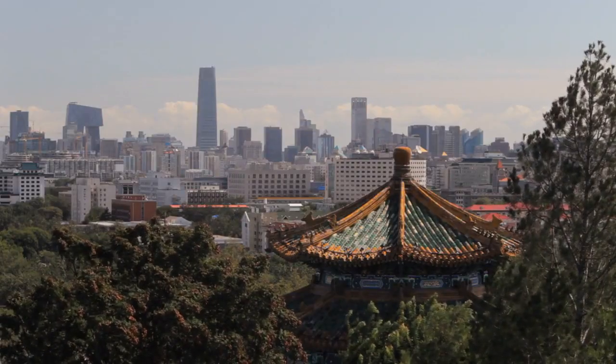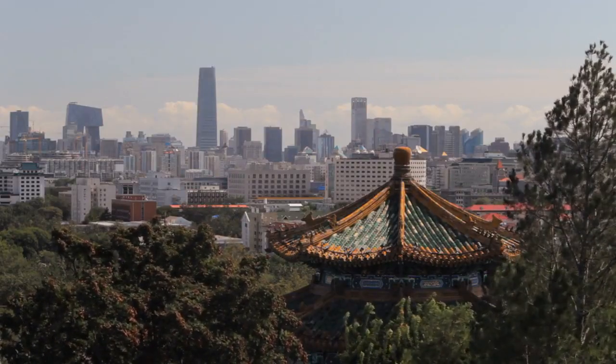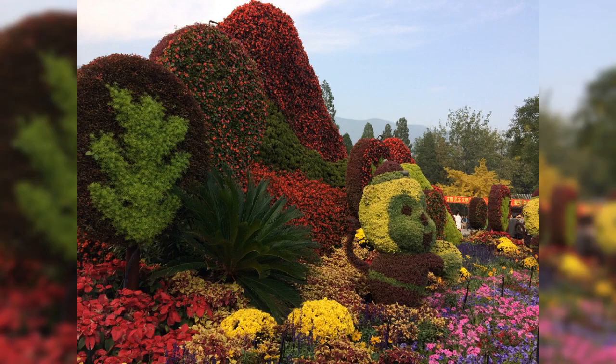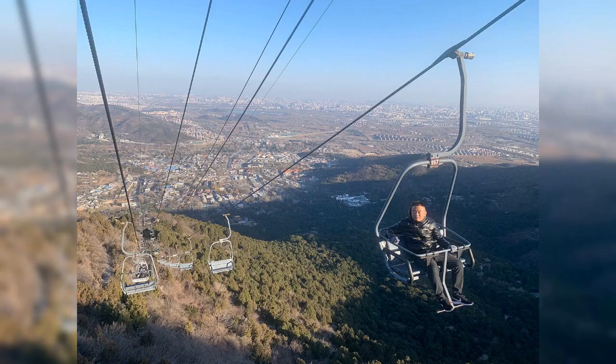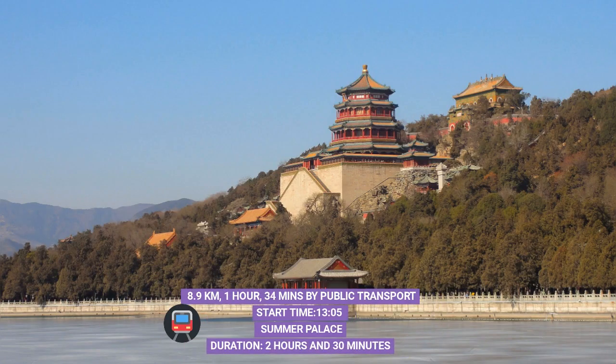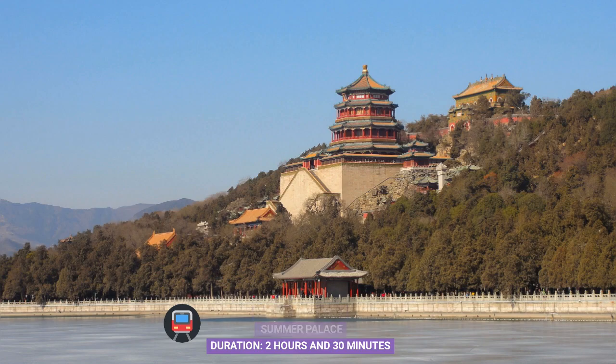This lovely wooded park is a favorite of Beijingers, especially in autumn to see the maple trees with their striking red leaves. Walk through the lower areas spotted with pavilions and temples and winding paths to wander around, or take the cable car up to the top for some views of the surrounding hilly countryside. 8.9 km, 1 hour 34 minutes by public transport. Start time 13:05, Summer Palace. Duration, 2 hours and 30 minutes.